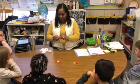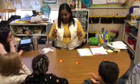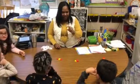sound, okay? The red ones are going to be for the regular letters, which we call consonants. Can you say consonants? Consonants. Good. And the yellow square is going to be for the vowels. Can you say vowels? Vowels.